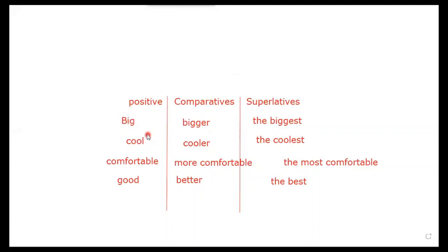I just want to refresh. That's why I have that question for you. So here you can see that when there is a single vowel, you double the consonant, so it should be biggest, okay. But here we have the double vowel, not the single vowel, OO is a double. So normally we add ER and EST. Here you can see the syllables, right? Comfortable. But here we have one syllable, big, cool. If it's one syllable, normally we add ER.